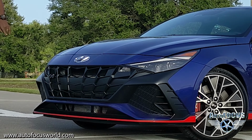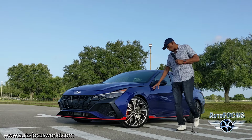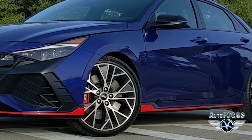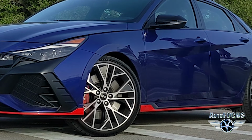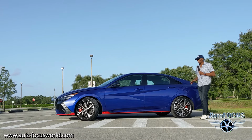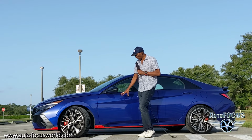layers of spoilers here. You got one layer, then what looks like a splitter here going all the way around. And if you look throughout the car, you can see that red trim from front all the way to the second back door. Let's look at the side view, shall we? The side view. By the way, isn't this an amazing color? Look at that. Look at that.